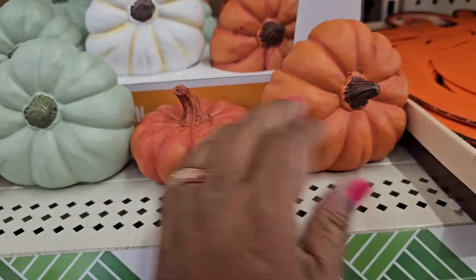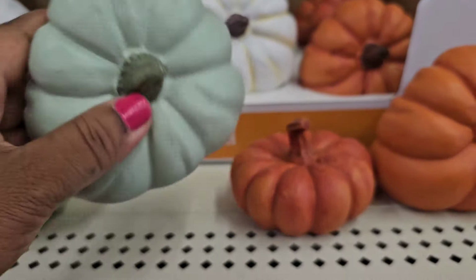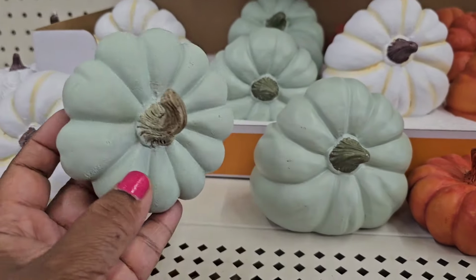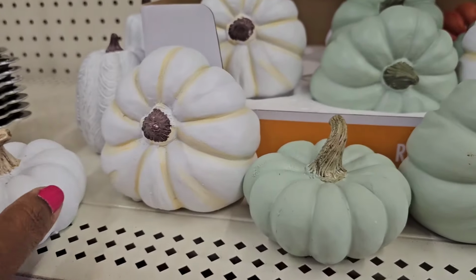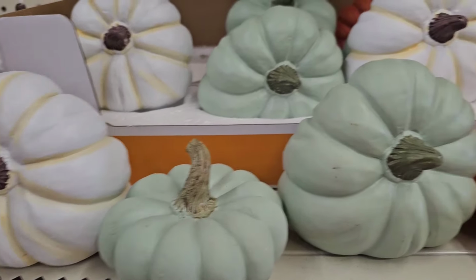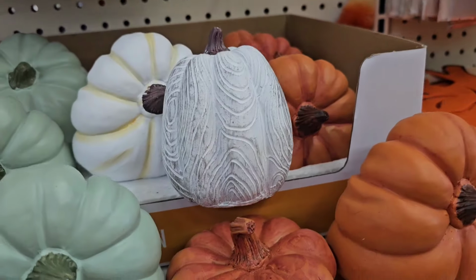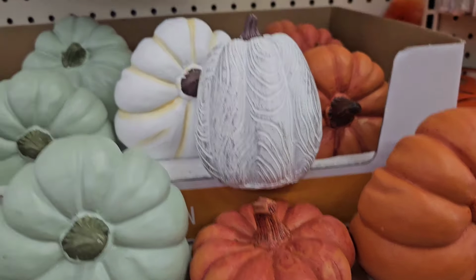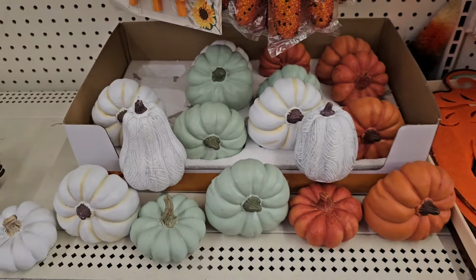So they got them in that color, then they got them in this shape. And I love this one. I love the way they sit. Then you got this one here. Then you got the white one here. And you got this one. So they are very, very pretty. And then they got these here, the wooden ones. And they have two different shapes. So those are super amazing. Very pretty pumpkin.